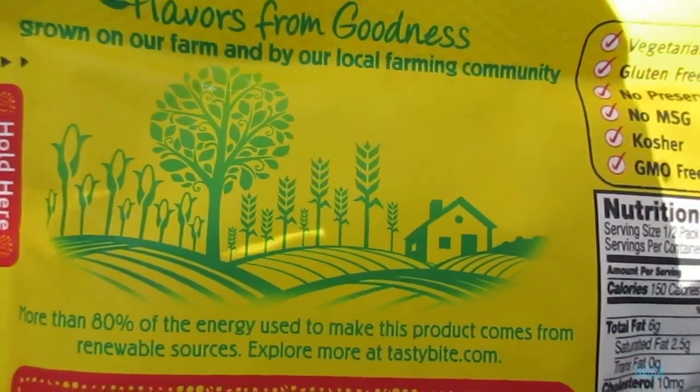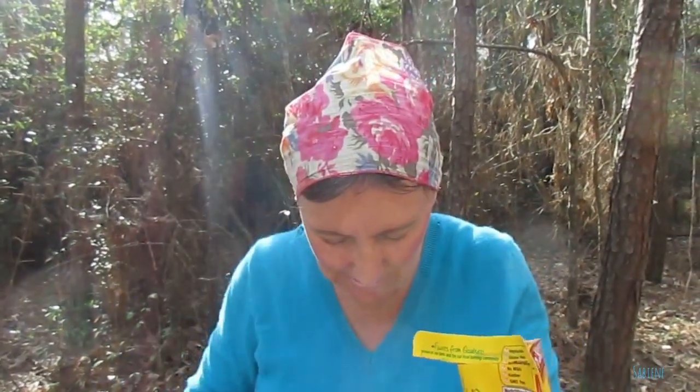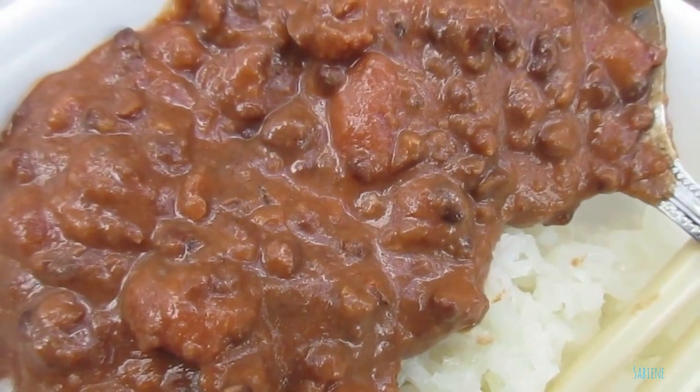Let's eat it. I'll be eating these Madras lentils with my rice outdoors. That's what they look like. Good.